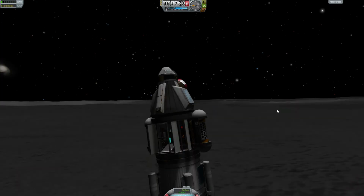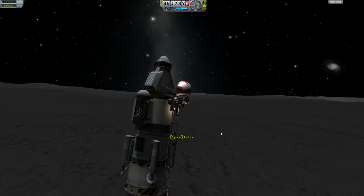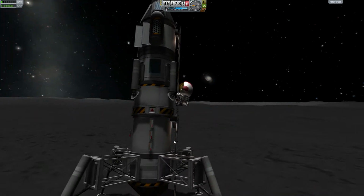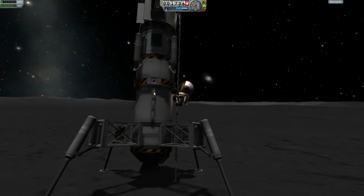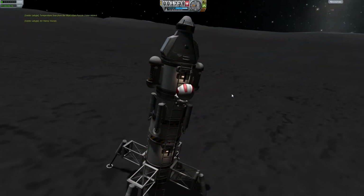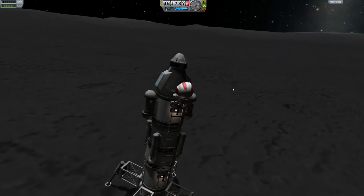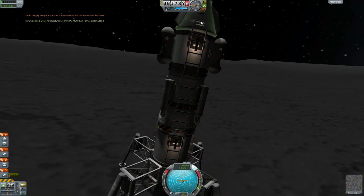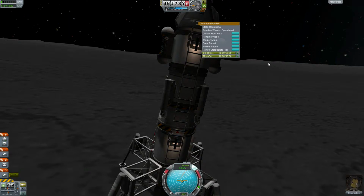Okay, let's do an EVA. And climb down. Can I reach it from the ladder? I don't think so. Let's have a look. Oh, take data. So temperature scan from Moon's east far side crater added. Board. Okay, now I have 11 stored data.